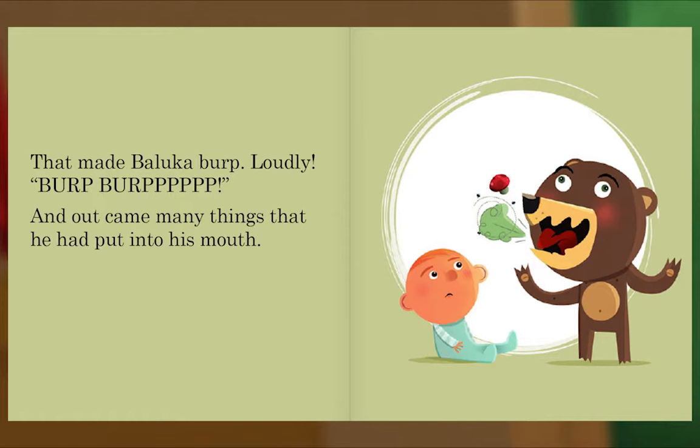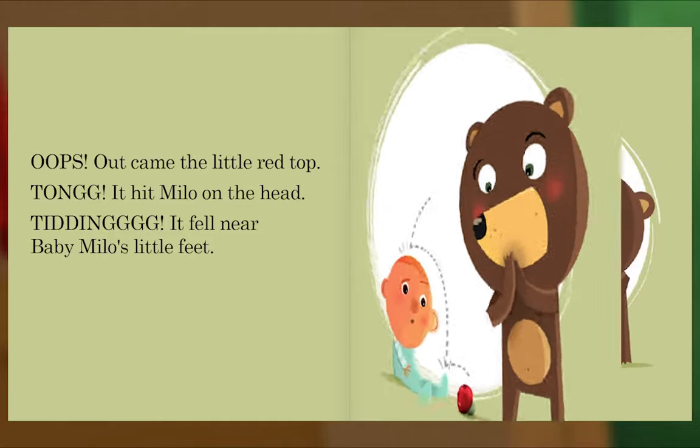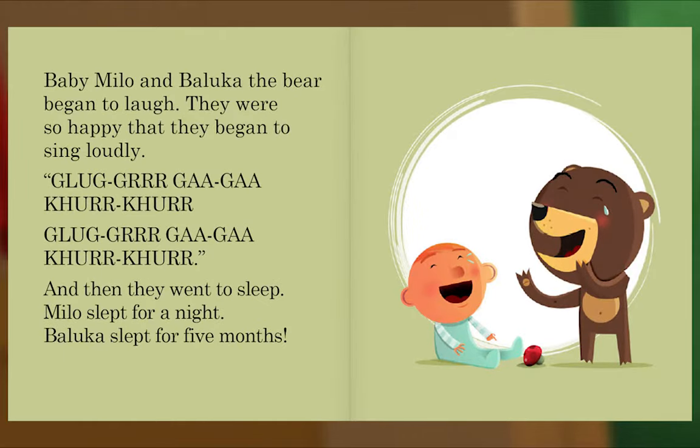Burp. Burp. And out came many things that he had put into his mouth. Oops! Out came the little red top. Tongue! It hit Milo on the head. Ta-ding! It fell near baby Milo's little feet. Baby Milo and Baluka the bear began to laugh. They were so happy that they began to sing loudly.